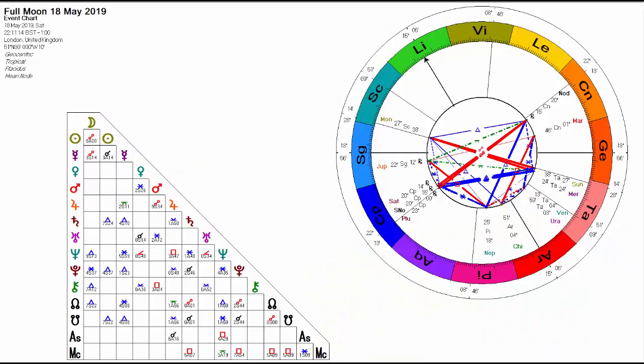This is the chart. It's the full moon, 18th of May, set for London, and that occurs at 22:11 British Summer Time. I'm using the colour wheel to indicate where planets are, to give you a reference month by month. A full moon is always when the moon is opposite the sun. So here is the Sun in Taurus, soon to be moving into Gemini, and Mercury is very close by, opposite the Moon, at 27 degrees of Scorpio.